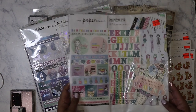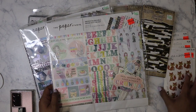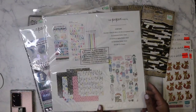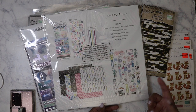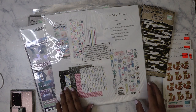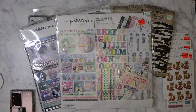So this one right here is the Watercolor Girls kit. As you can see, you get the stickers, the letters, or the alphas. You get gemstone stickers, you get the die cuts, and then you get the paper. This is not bad for $1.49. I probably should have bought more, but I was just like, I don't really need any more paper. I knew I don't need stickers, right?